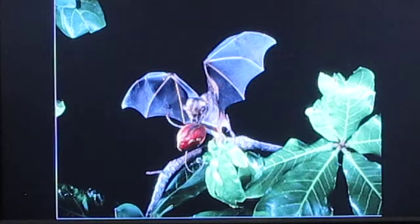Here's another example of a fruit species in the Caribbean. This one's eating an almond. This is a nice ripe almond. The bat's going to eat all the soft, fleshy fruit around the almond seed. Then he's going to spit that seed out on the ground, and it's going to grow into another almond tree. Okay, so very important. You can see the beautiful wings on this bat.